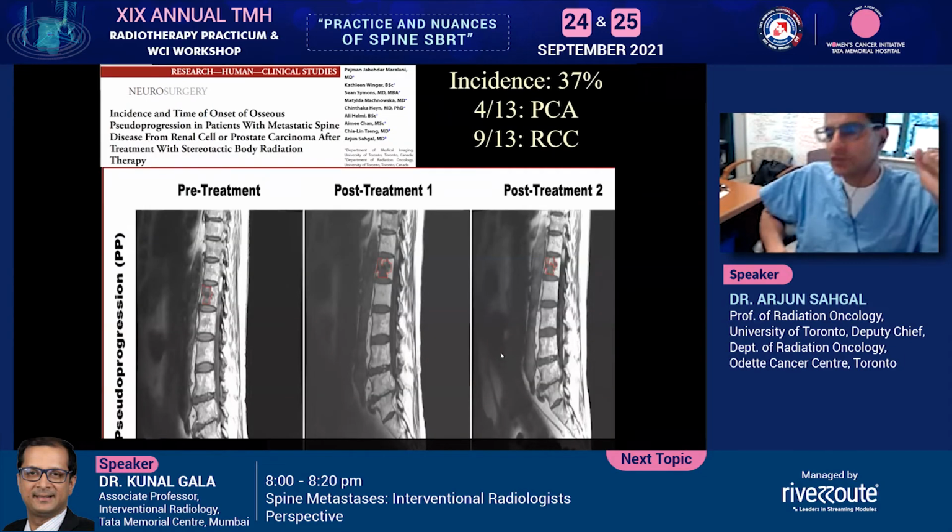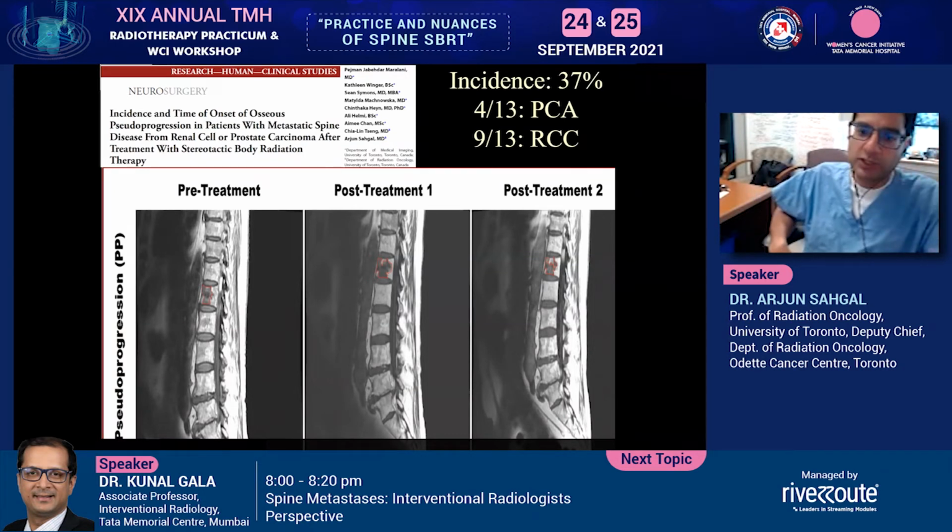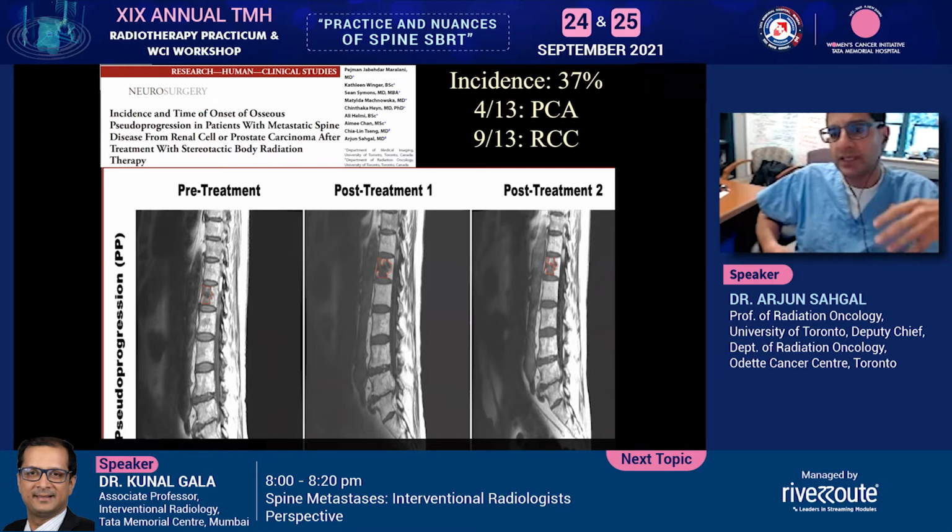But there is the phenomenon of pseudo-progression, just like in many sites in terms of SBRT, whereby we do see these increased signal changes in the tumor volume on MRI, and then they slowly regress over time. And it's really hard to diagnose this, especially in cancer, because there are so many things going on. People are getting chemo, they're getting other things. So we wanted a very clean data set of sclerotic metastases like prostate cancer and lytic tumor types like in RCC.